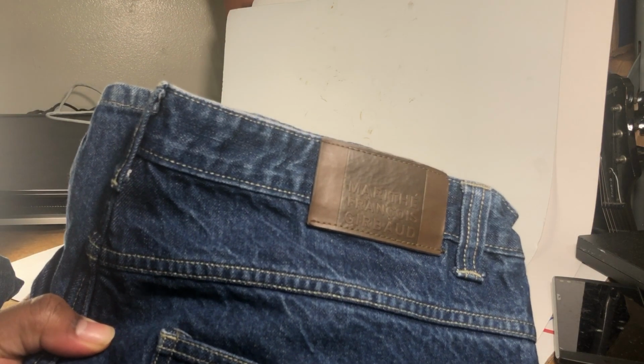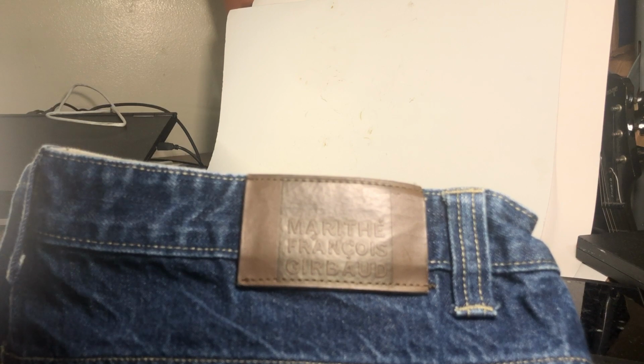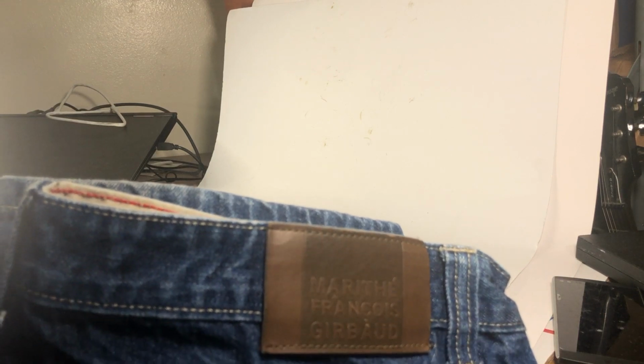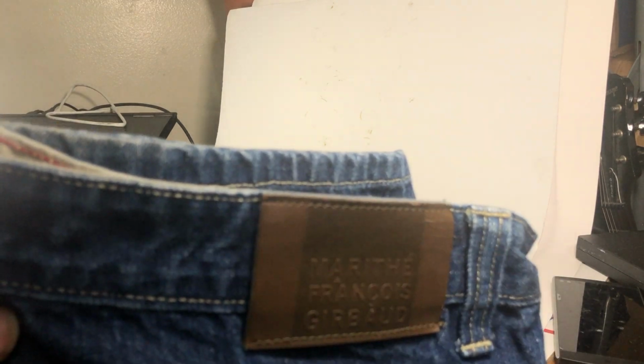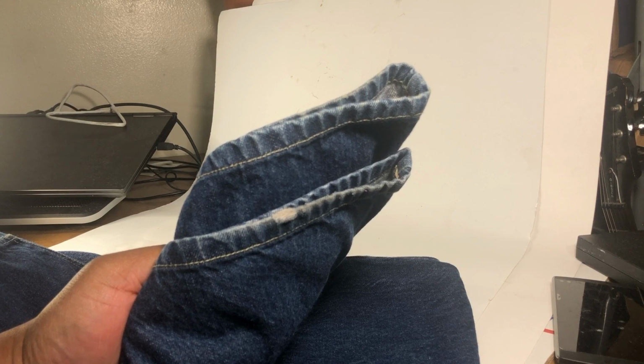I actually sold my other, I'm going to butcher this name, Martin Francis Francos Gibirogabalablu. Oh, God. So, these are French pants, I believe, and I actually sold the black ones I had for $50. So I saw these, and I'm like, ooh, nice. What was the issue on these? I think that's the issue right there. Not that big of an issue. But they're solid.